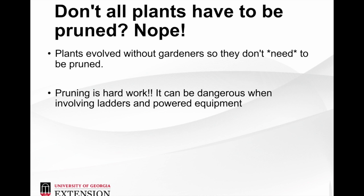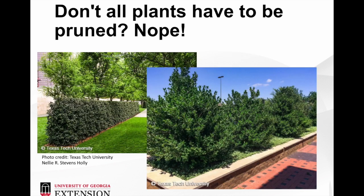And it's hard work too. It can be dangerous when involving ladders and powered equipment. And there's nothing that I really despise more in garden work than picking up leaves and branches from pruning, because it just makes a big mess. So they don't have to be pruned.